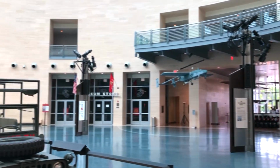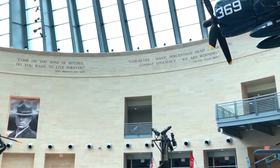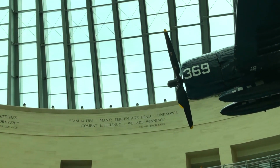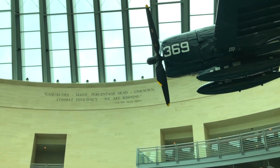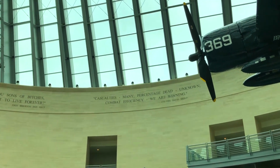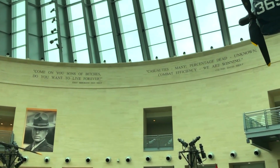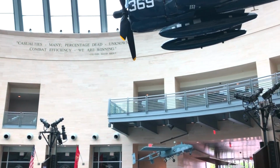The commanding officer of the Marines, the 2nd Marine Regiment on Tarawa, Colonel David Shoup, famously said during one of his situation reports on the 2nd day of the battle, "Casualties many, percentage dead unknown, combat efficiency, we are winning." A very famous quote, so much so that it's one of the 12 we have ringing Leatherneck Gallery, quotes by Marines or about Marines. And while we're talking about the second deck, we have a couple of things up there that you might be interested in.